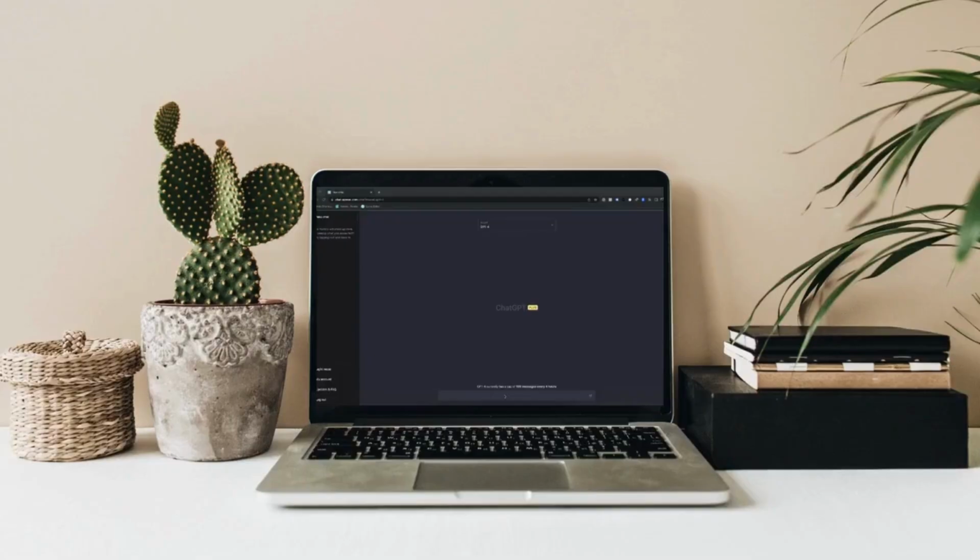Game assets. ChatGPT's image generation tool is a game changer for developers creating digital worlds.